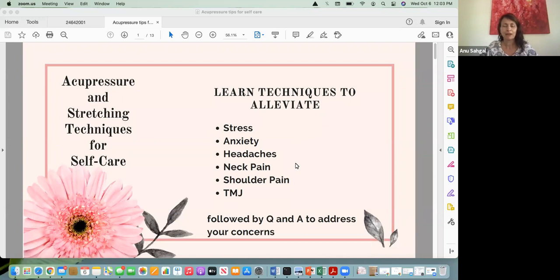But often I have family asking me for different tips on what they can do. My family lives far from me, and I tell them do this point, do that point. In my experience, little acupressure techniques can really help in calming the situation when you're feeling super stressed or having little aches and pains. So this is a little tool set for you.